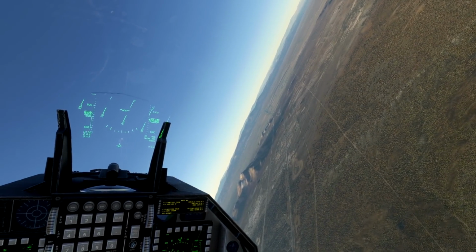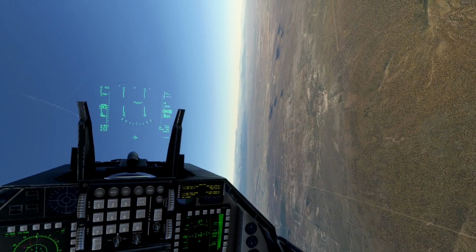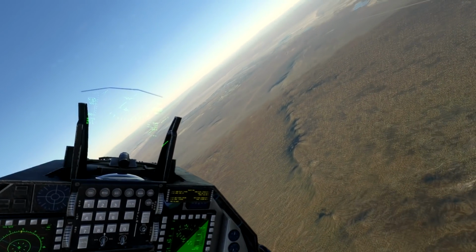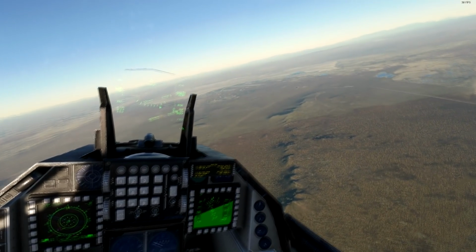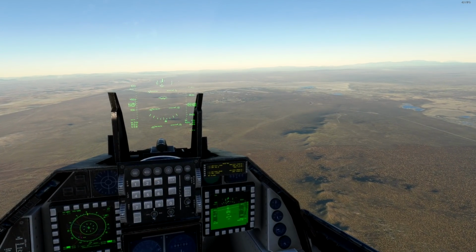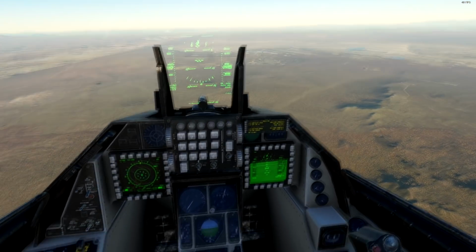Oh, the pilot's huffing as we pull G. Nice. That's cool. I like that. Let's level off here. Edwards is just below us in the distance there. So we're going to hit the airfield, we're going to do a brake, and we're going to come into land on our runway we took off on. So let's drop our altitude a bit here. I do like the G-huffing, actually.